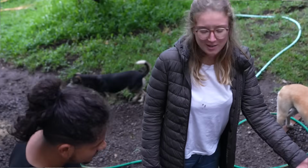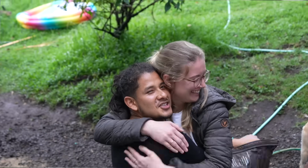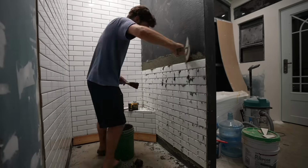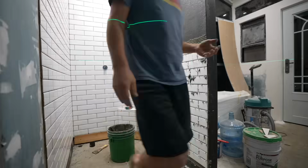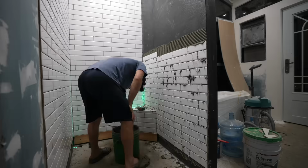It's just so good to see Rodrigo so happy. He's been with us through so much, and we've been with him through so much over these last 3 years now. But those guys are gassed. They've been traveling, they've been flying, and our time together was short, so they're heading off to bed. But I want to keep going on this. I want to get this tile done. I'm also gassed. I'm close to the most tired I've ever been.